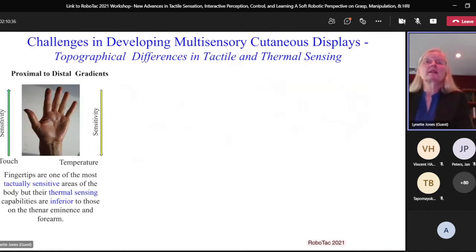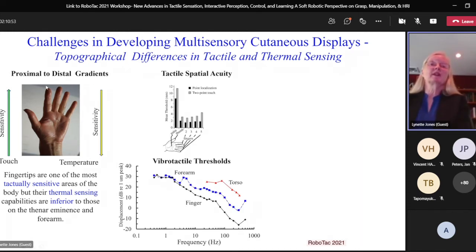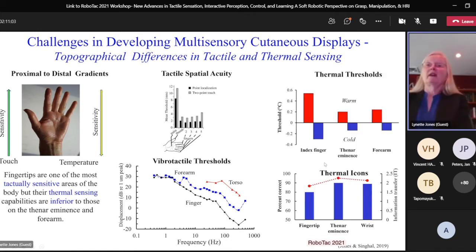Another aspect that is sort of difficult to come to terms with when we're trying to develop a glove or a sleeve-based display is that the areas of the body that are most sensitive to tactile inputs, namely the fingertips, are not the most sensitive to thermal inputs. And so for the tactile system, as we all know, it's the tips of the fingers that are most sensitive, as reflected in a range of measures of acuity and thresholds, whereas for the thermal system, it's actually the thenar eminence at the base of the thumb here and the wrist that are more thermally responsive than the fingertips.